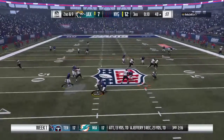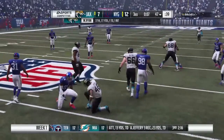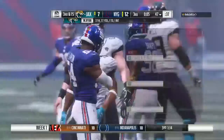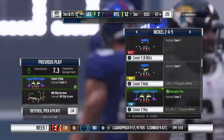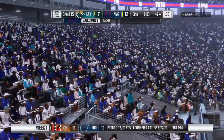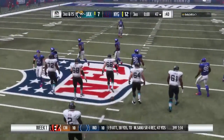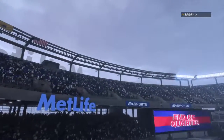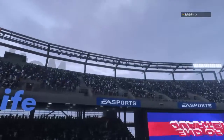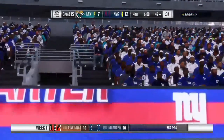On 2nd down, here's Ryan. Oh, it's a screen pass. That's complete. And he'll lose yardage here. Back at the 47. That'll go as a loss of 5. And they're going to face an uphill battle here on 3rd and long. Welcome back now here in East Rutherford. It's Jaguar football, but a little work to do for them. They trail here as we start the 4th.